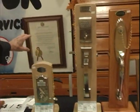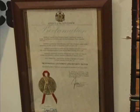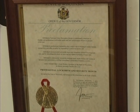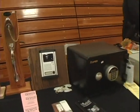Here's something a little interesting. I've had this proclamation. This is for crime prevention. I've had this proclamation for the last 15 years now, and this is the new one from Scott Walker. And some of the new things that are out.